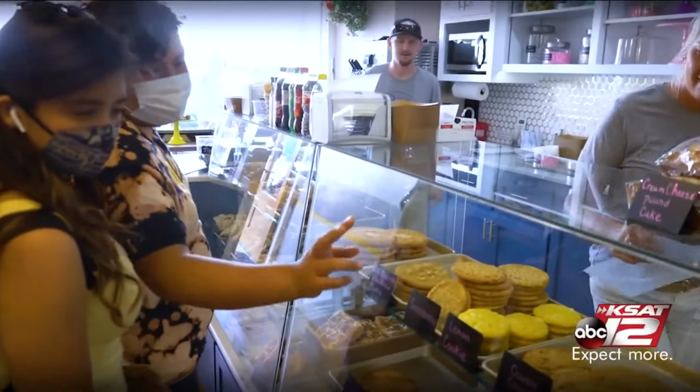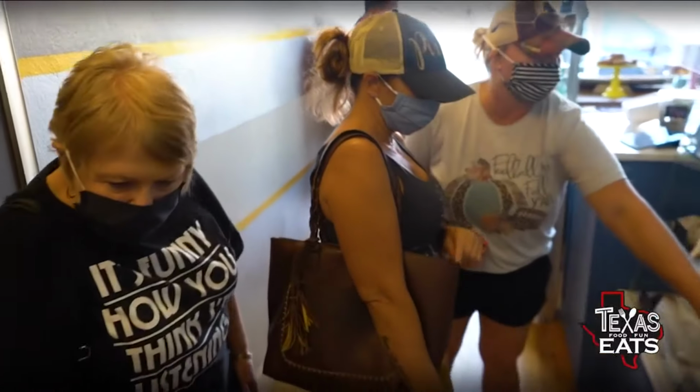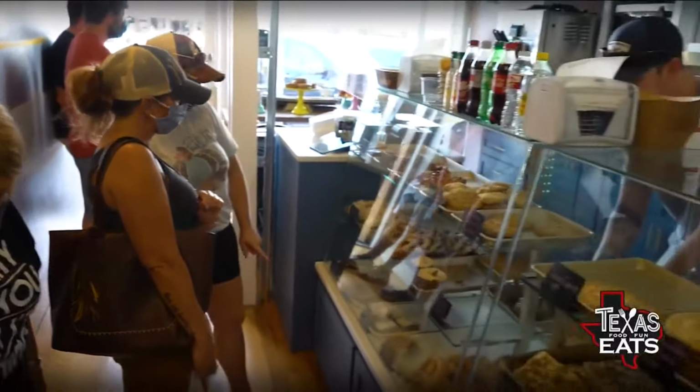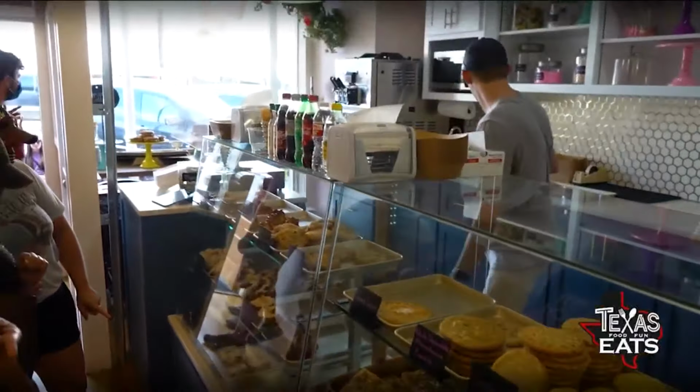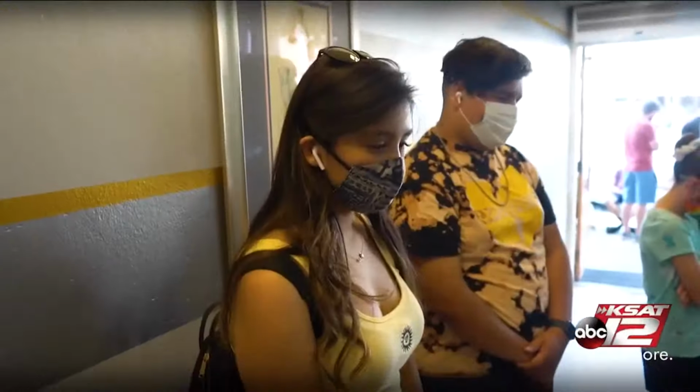Can I get two of the chocolate chips? Yes. My parents bought this building in 1977. I was 2 years old, and we lived upstairs. They bought the building for the real estate, but it had a bakery in it. And so they ended up running it for almost 40 years.